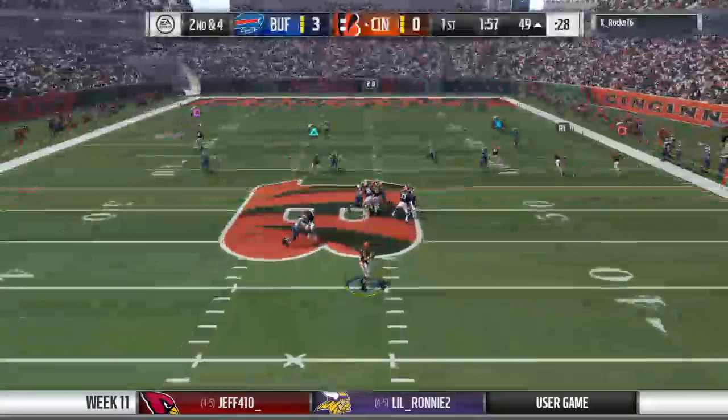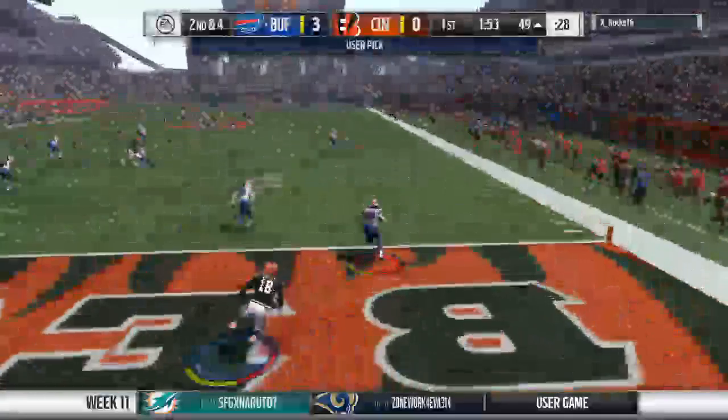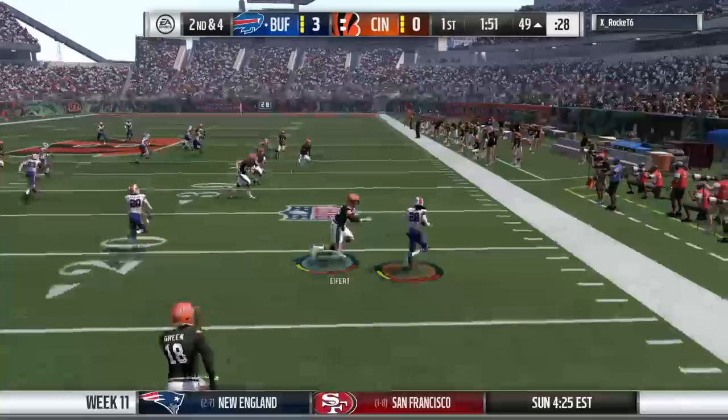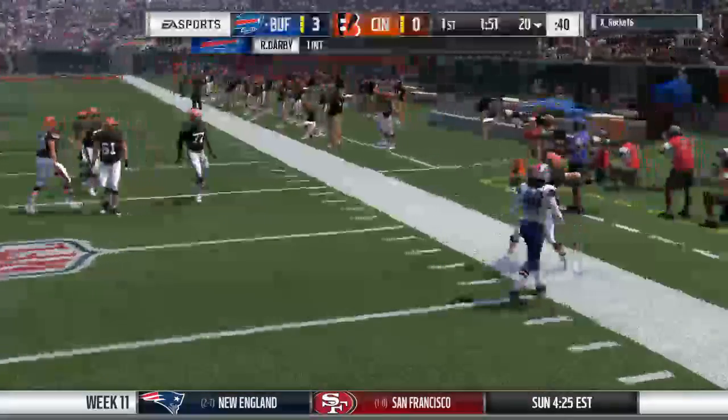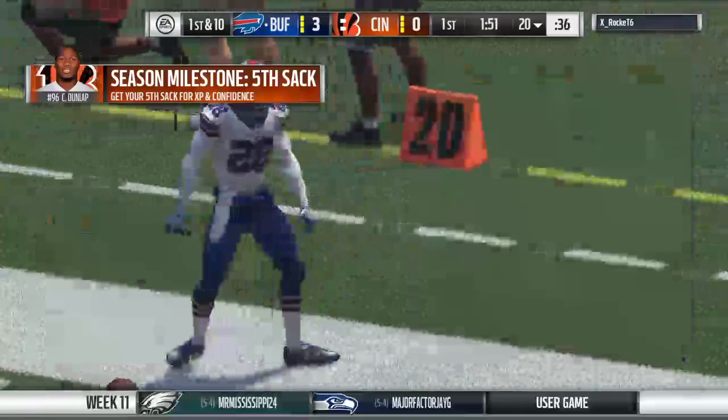It's 2nd down. Dalton looking, going for the deep ball. Looking for Green, and it's intercepted. Picked off by Ronald Darby. And he will take it on out to the 20-yard line. The Bills offense now, they get set to head back on the field.